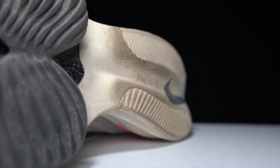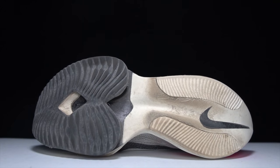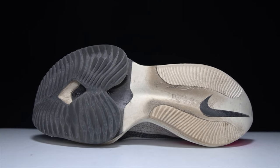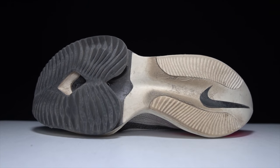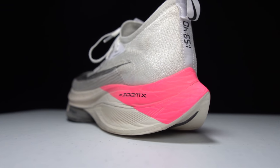On the outsole, there's actually an ample amount of rubber coverage in the forefoot. Some would argue even too much rubber in the forefoot, and there are some rubber skids along the sides of the heel to protect that precious ZoomX foam. This entire package comes in at a weight of 7.4 ounces, making it a shoe that looks a lot heavier than it actually is. It's actually a relatively lightweight shoe.